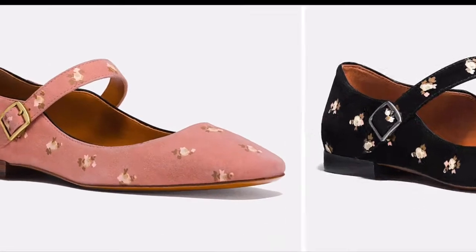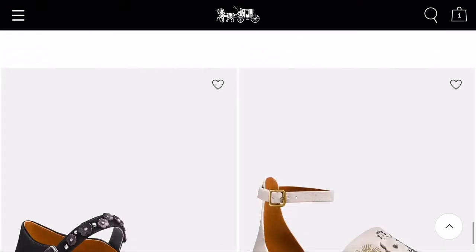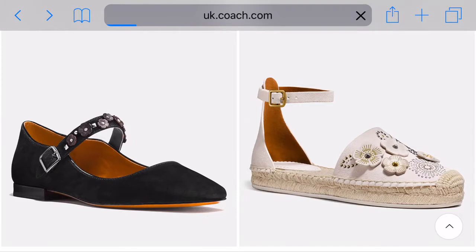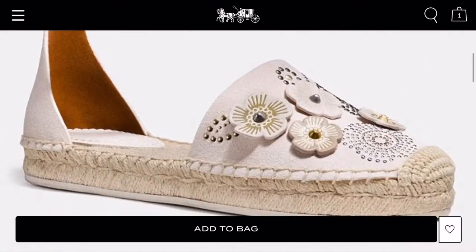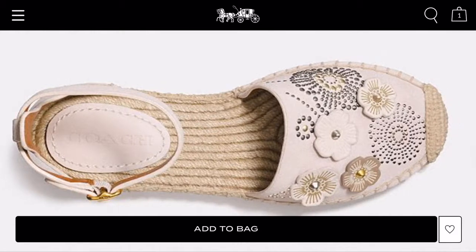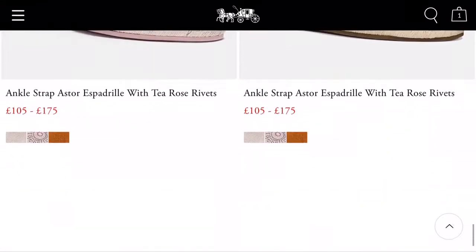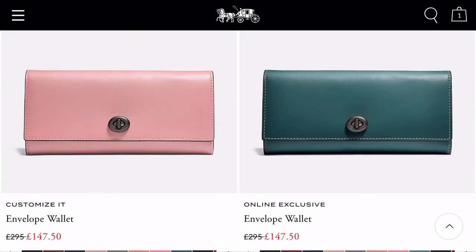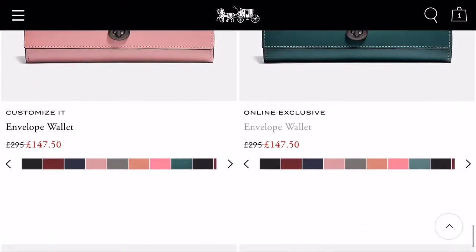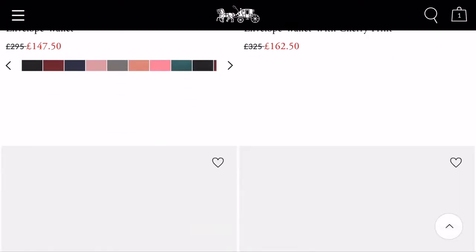The Mary Jane, oh, I love these. They'll make really good summer shoes. I'm not a big fan of open toe. Oh, these are really good as well. I just love the tea rose stuff. The bottom line is tea rose, and this colour is nice, but I'm just so nervous of staining. There's no way of washing it or anything like that. So you can customise these, which is the only reason why I think they could be worth getting, if you can customise something that you like on there. The other ones you can't, the ones with the prints.